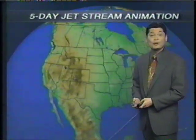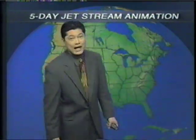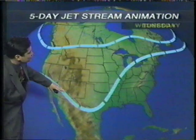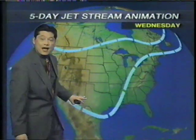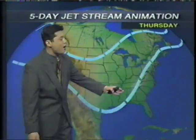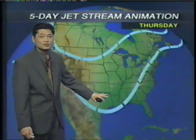Let's begin our journey with a look at the jet stream and see what's going to be happening. We have two branches of the jet. That's typical of an El Nino year. As we go into today, we've had a trough across Texas digging down, and this has been the moisture conveyor, carrying that moisture from the Gulf all the way up into the Ohio Valley. Heavy rains associated with it.